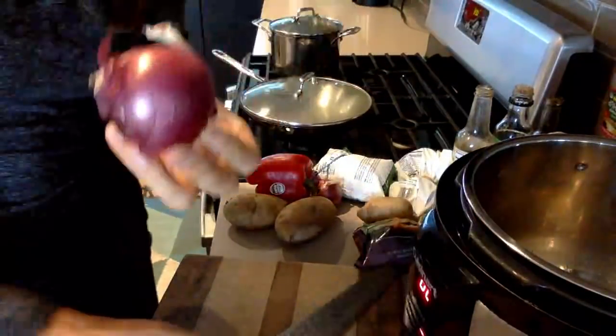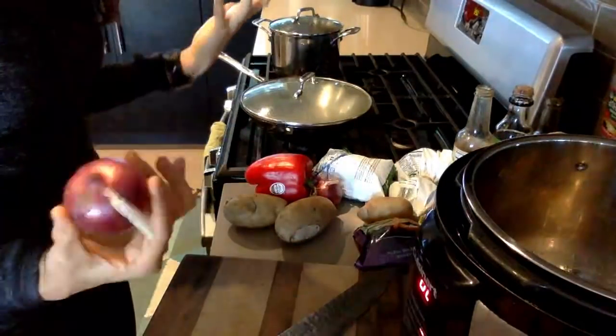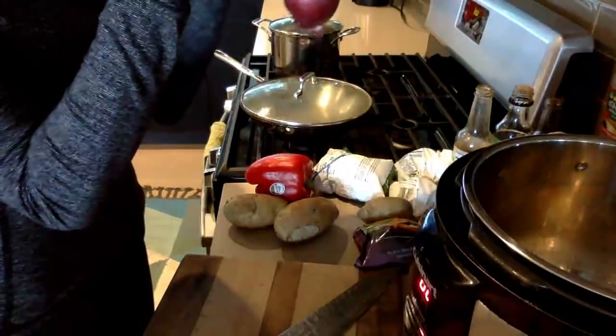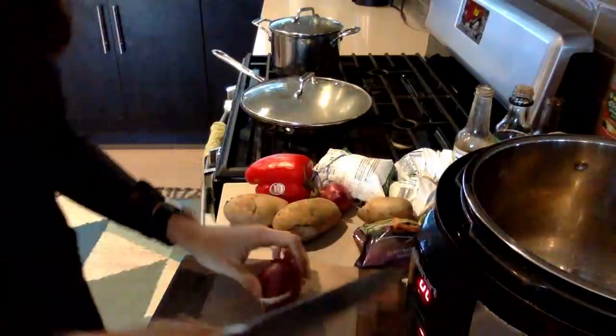I also got these little tiny potatoes, aren't they cute? I belong to Imperfect Produce, where produce that's rejected from the grocery store comes directly to my house and it's organic. I think you guys saw my giant potato from a few weeks ago. Yesterday I got these because they're too small for the regular grocery store, but are they not the cutest things ever? So I'm using these today in my recipe.